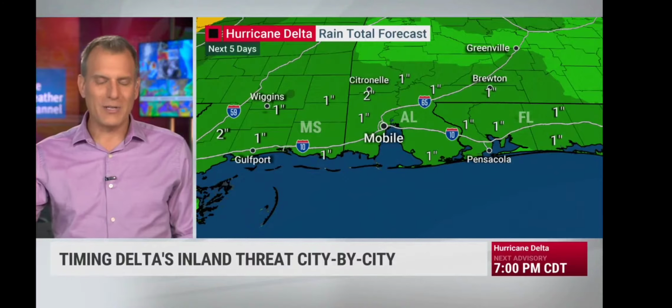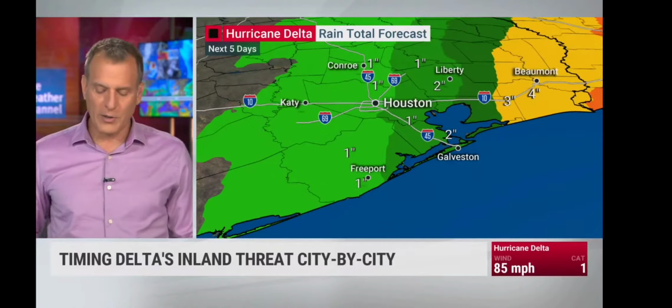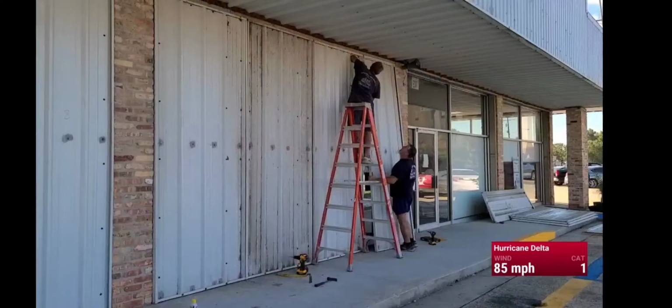You go outside of the cone to the east, 1 to 2 inches of rain, we can handle that. You go west of the cone, 1 to 2 inches of rain in Houston, Galveston, we can handle that as well. Alex?